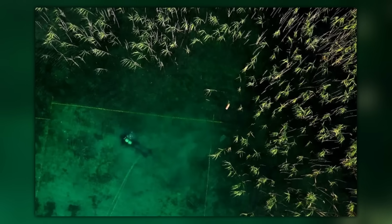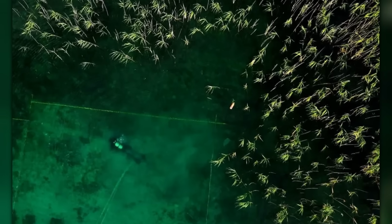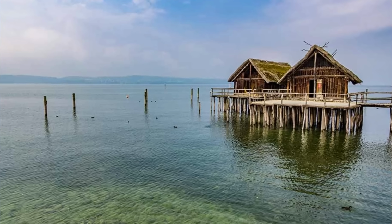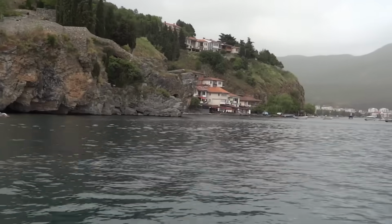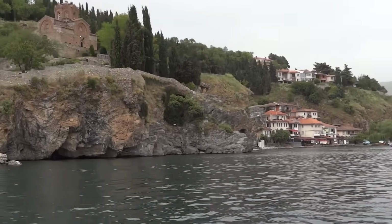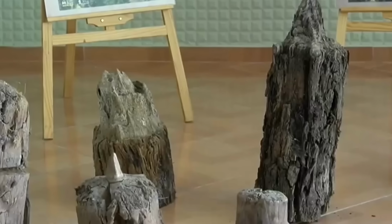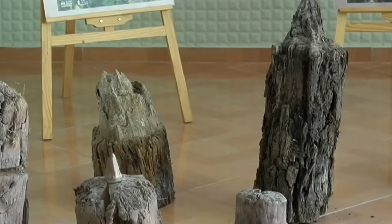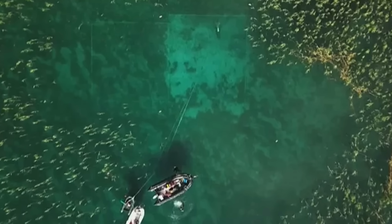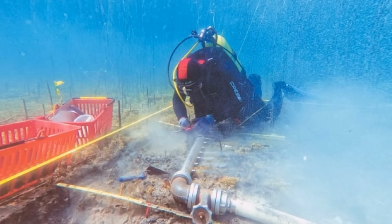We're signing off with an archaeological discovery that you can literally dive into. A team of underwater archaeologists has unearthed an 8,000-year-old stilted village at the bottom of Lake Ohrid, which straddles the border between Macedonia and Albania. Somewhat terrifyingly, the village was guarded by an imposing collection of more than 100,000 wooden spikes.